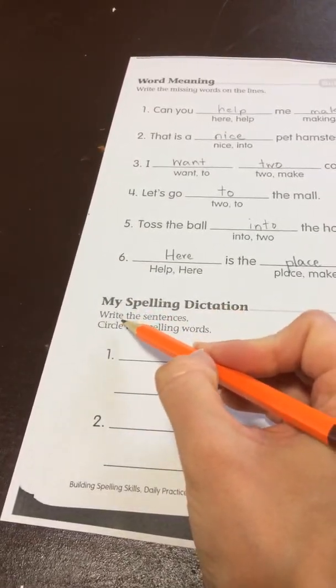My spelling dictation. Write the sentences. Circle the spelling words. We've got 2 sentences. Number 1. Help me get the 2 pigs into the pen.